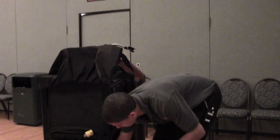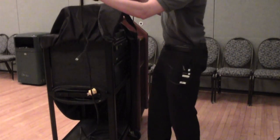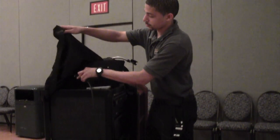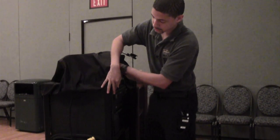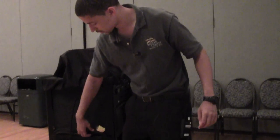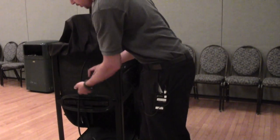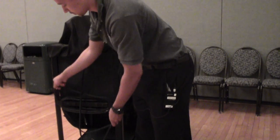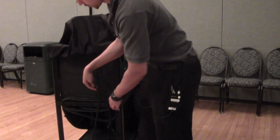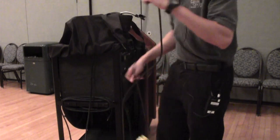Then I'm going to bring the VGA cable up through the side of the Jeff cart. Place it underneath. Now, next thing I'm going to do is give the Jeff cart some power. I'm going to plug it directly into the wall.